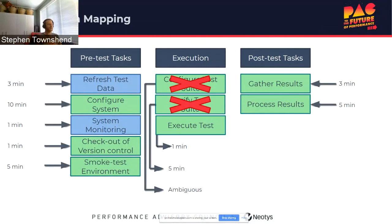Because we've created this abstraction layer with our automation, we potentially enable other teams, other people, developers and testers to run performance tests because they no longer need to know how to use a load testing tool, because of the framework, the abstraction layer you put in front of it.